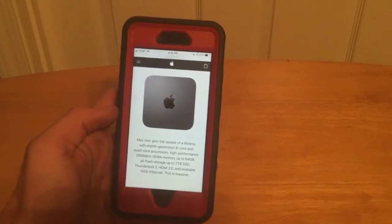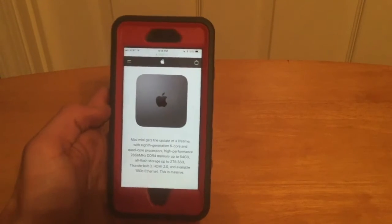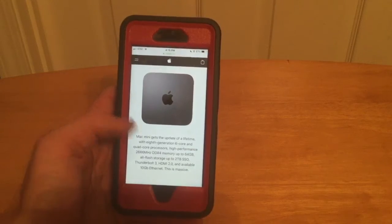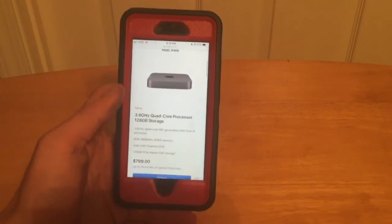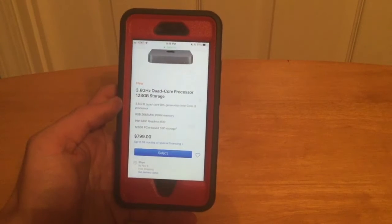You can get up to a 6-core processor, 64 gigabytes of RAM, and a 2 terabyte SSD. That's almost catching up with the iMac Pro in some areas. It is pretty awesome. Now, the price is a different story. The old Mac Mini started at $500. This one starts at $799.